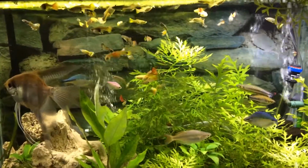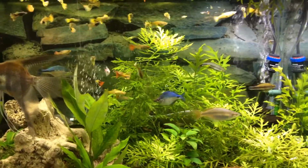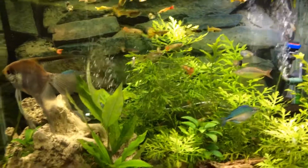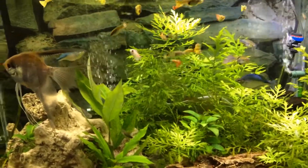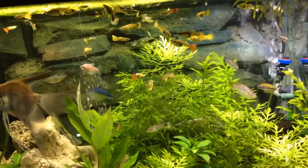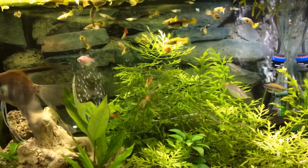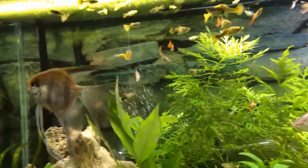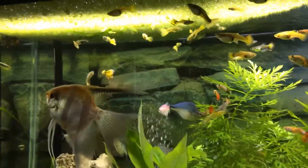So after many, many months of battling black hair algae in this tank, it is nearly gone. I didn't buy any fish or snails to get rid of it. It was just cutting back and placing some small floating plants on the top.